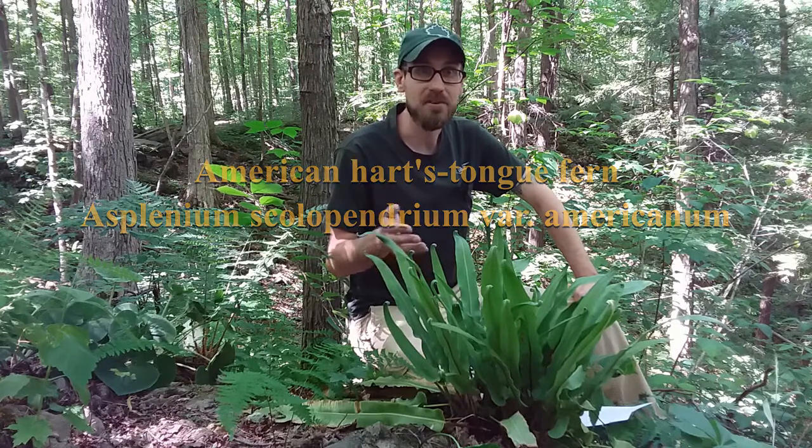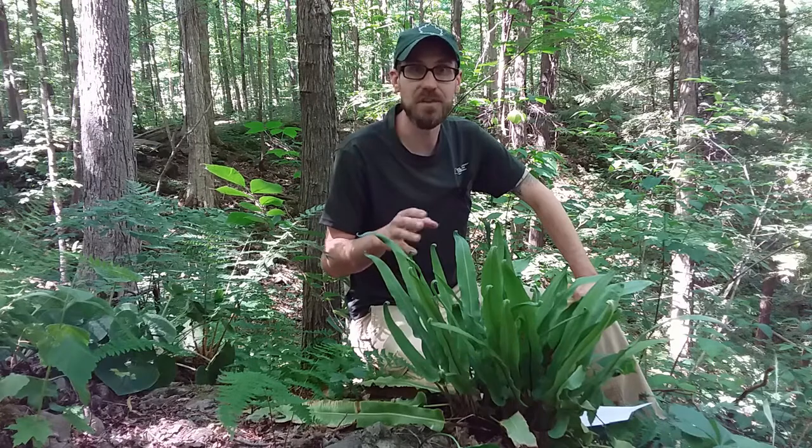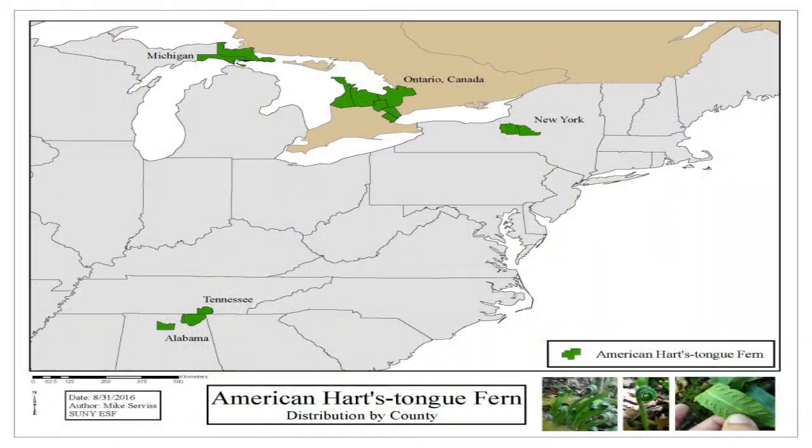In fact, about 95% of all hartstongue ferns in New York State can be found between these two central New York State parks. The American hartstongue fern has a range in the United States and Canada, going from Tennessee and Alabama in the south to New York, Ontario, Canada, and Michigan in the north.